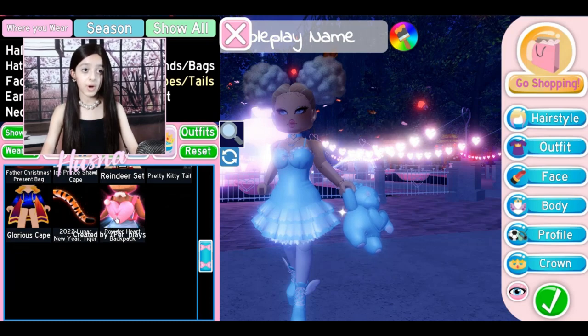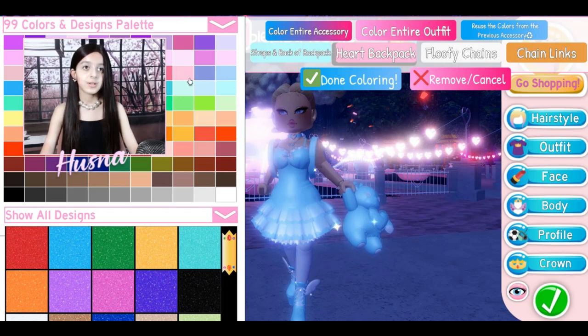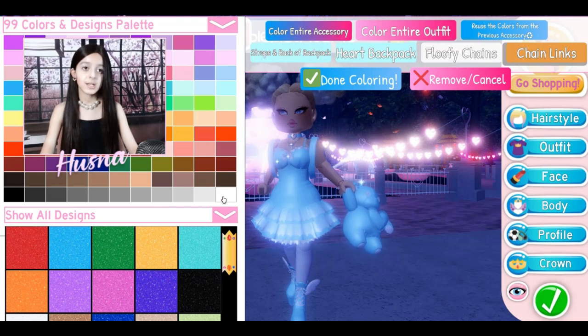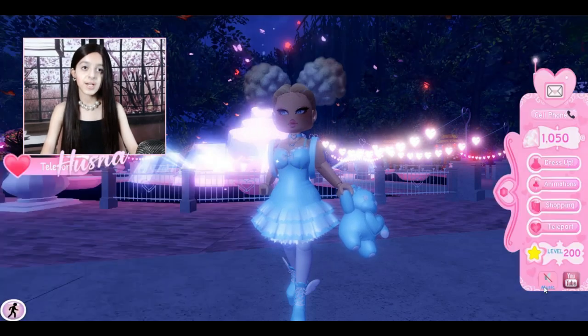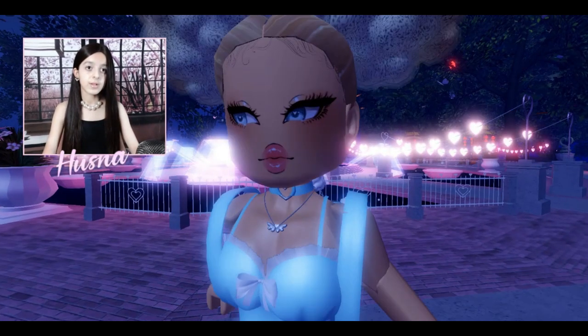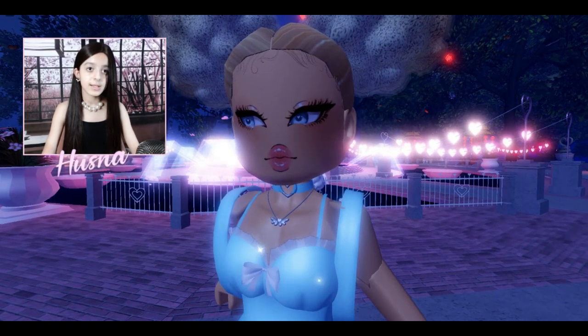Okay, I found the powder heart backpack. And this backpack was made for the set too. So let me just wear my backpack and then... The chain links have to be white. Okay, I found it. Now I have the check mark. And then let me show you all my outfit up close. So this is the hair. And then let me show you all the bracelet and the necklace.